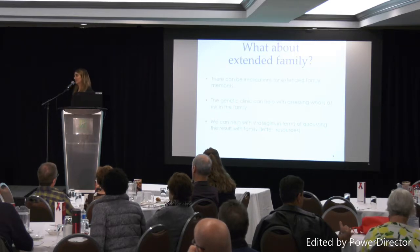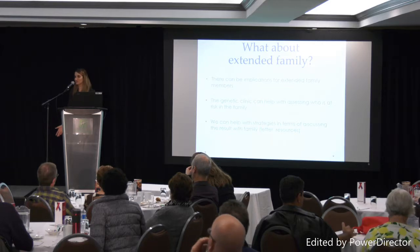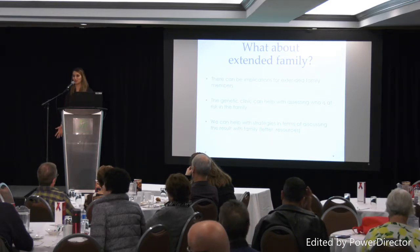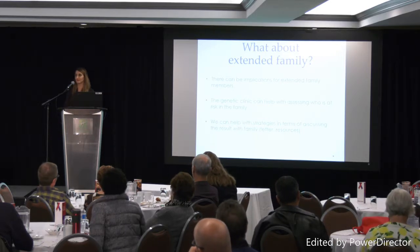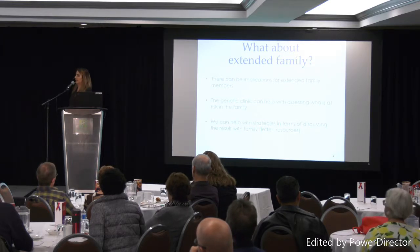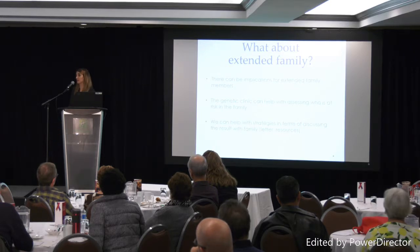What about extended family? There can be implications for extended family members, meaning your aunts, uncles, cousins, people that you may not be in touch with all the time, people that you only see at family reunions or Thanksgiving or Christmas. Sometimes it can be very hard to bring up the fact that there's this genetic condition that's been identified in the family and that they should go in and have genetic testing. We understand that limitation, and we find that a lot of our patients are very reticent about bringing it up to their family members because they don't know what to say, they don't know what the next step would be.